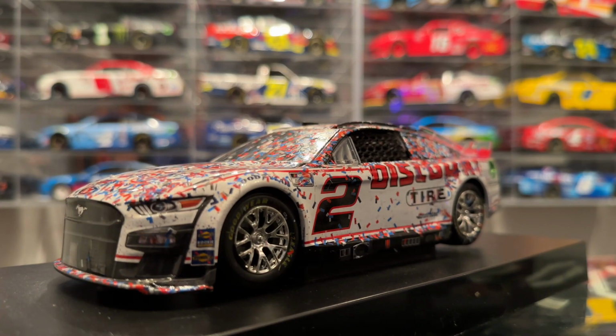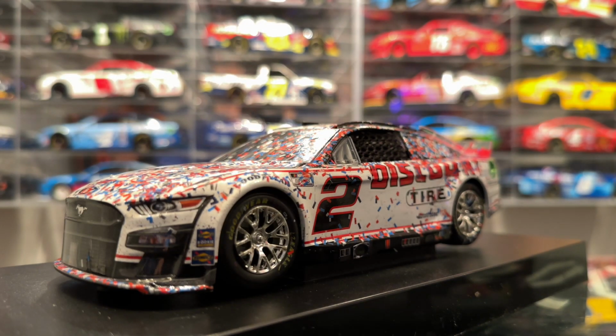Yeah, back to the diecast. I said this is one of my favorite schemes of this year. The chrome wheels look amazing, especially on this car too. We got tons of confetti going everywhere. The red, white, and blue confetti, like Daytona, of course. I think they've been using red, white, and blue for a while. As far as I know, I think that's the only colors they use.